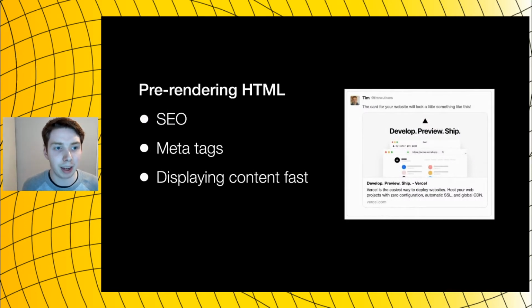Then there is pre-rendering HTML. Pre-rendering HTML allows search engines to index the content on the page as it's part of the initial HTML sent to the browser. This allows for meta information to be shown inside of Twitter, for example, through Open Graph tags. Like in this slide, you can see that there is an image and some title and other information there, and that can be automatically inferred by Twitter by fetching that URL. And this is what server-side rendering allows.